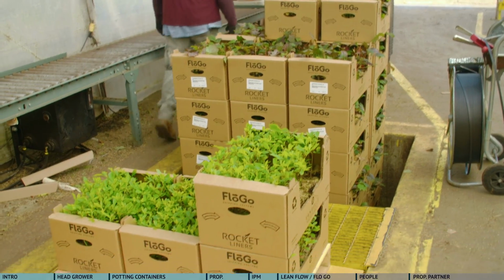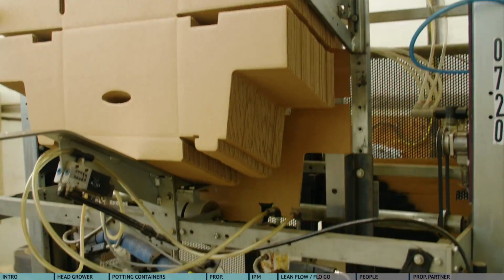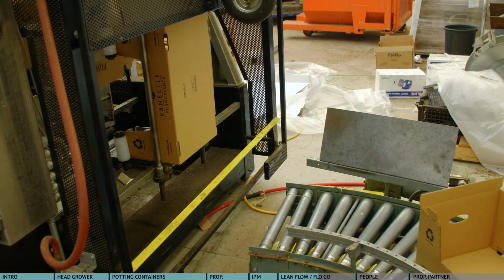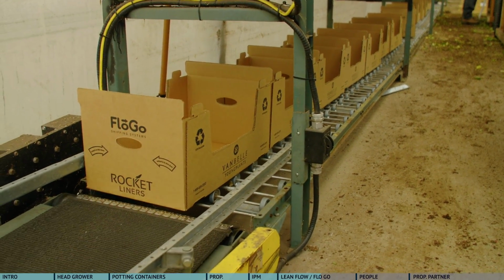Here we're packing boxes. One thing that's unique about our company, which I'm really, really proud of, is these new Flogo boxes. They're 100% recyclable, and yet, by a miracle, they hold water. We could fill them full of water for 3 weeks, and we've tested it, and they wouldn't break, which means that we can deliver plants that are moist, and the boxes won't break, and yet they're recyclable. Wax boxes, you can't recycle them. So we're more environmentally friendly.